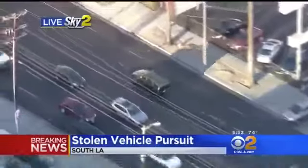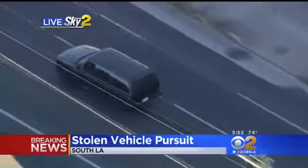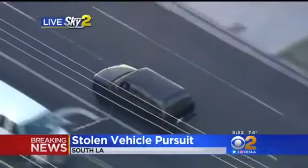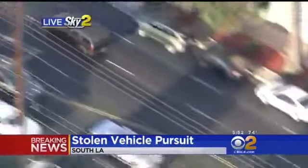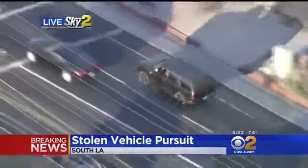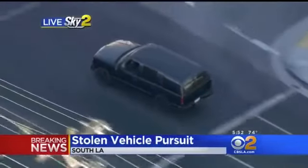LAPD, stolen vehicle. That's what it was. It was down in the Harbor Division, so think the San Pedro area. Not sure if it was Wilmington. Nope, threw something out the window. It looks like, if I had to guess, I'd almost say it was Christmas wrapping. But he just tossed something out of the truck. It was bizarre at least.